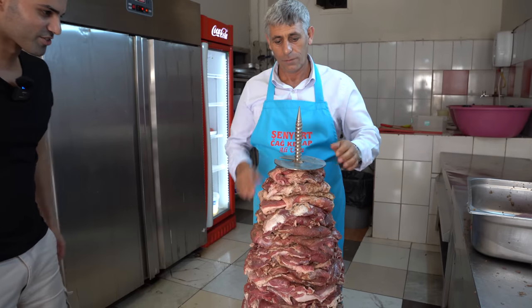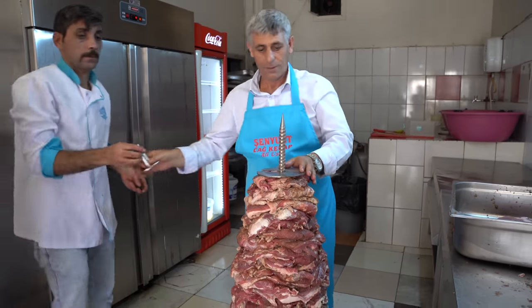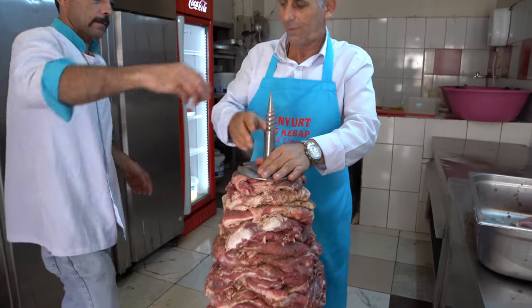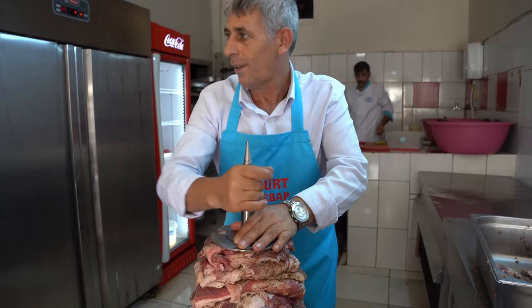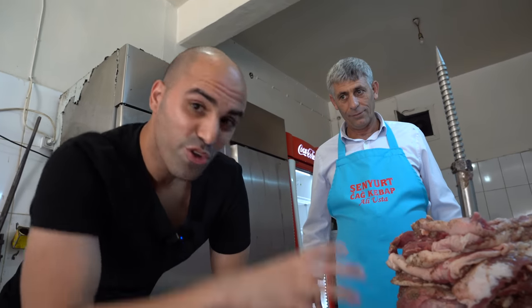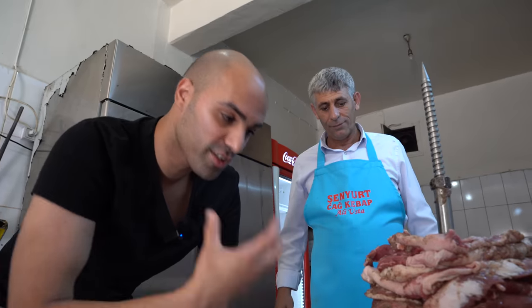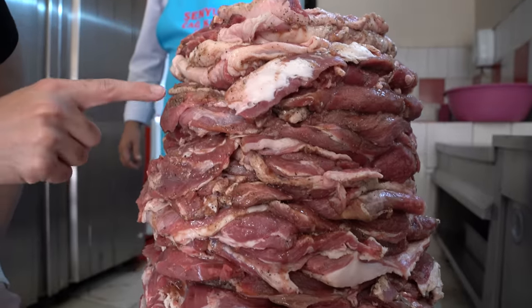Okay, it's finished. Now he's going to press it. Okay, screw it. He's going to press the meat even more. As he was telling us before, the more you squeeze the meat, the more the juice comes out and the better the quality of the Cağ kebab is. Look how juicy, look at the marination.